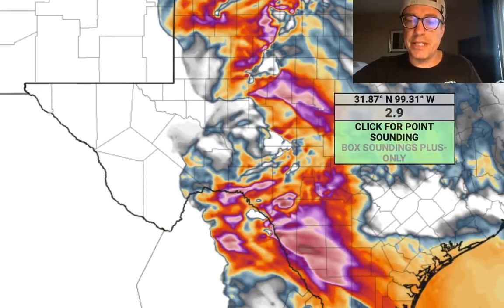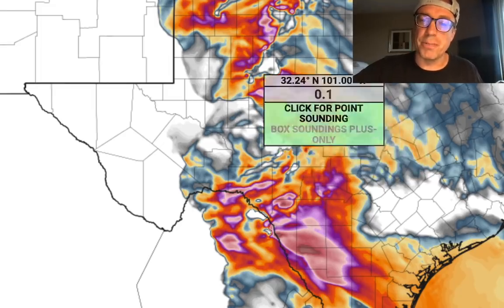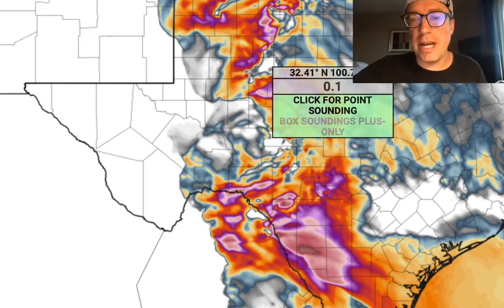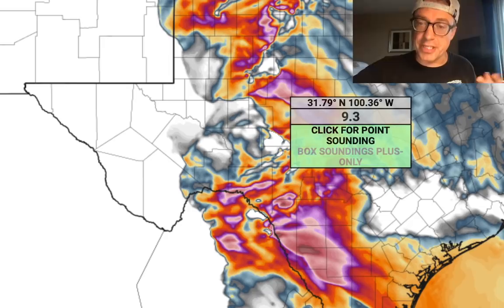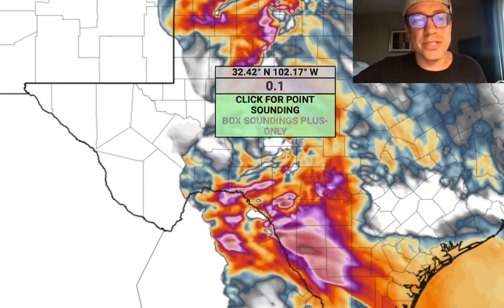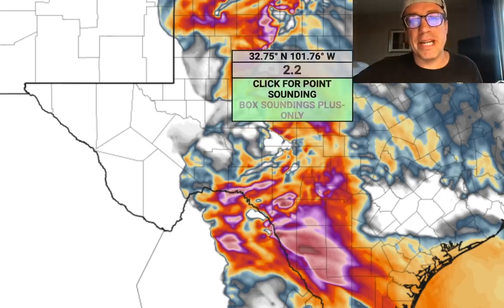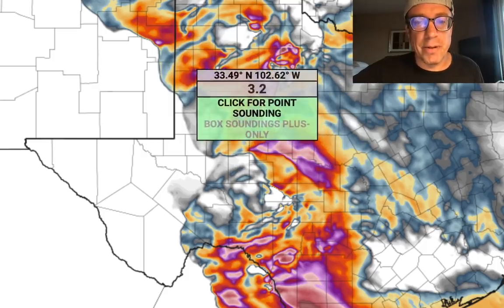But I look for these 0 to 3 kilometer shear and surface-based instability, moisture plumes when I'm targeting the high plains. This is kind of a hybrid setup between a high plains setup and more of a traditional tornado alley, Great Plains setup. You get the directional shear, you get those easterlies at the low levels, but you also get a strong southerly low-level jet about 2 to 3 kilometers up, and you get that speed max. This is just a big textbook Panhandle severe weather outbreak.